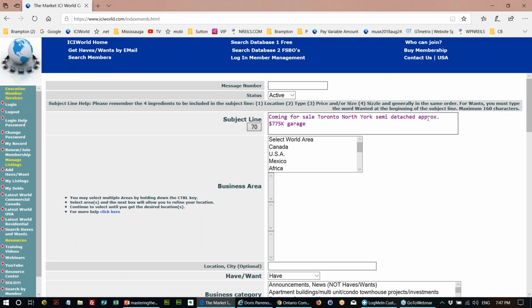And does it have granite counters? No. What's special about this home? Finished rec room, maybe? No? Walkout basement. Walkout basement. Could it be a separate living quarters? No. Okay. Anyways, you get the idea how you can be putting in information about that home.